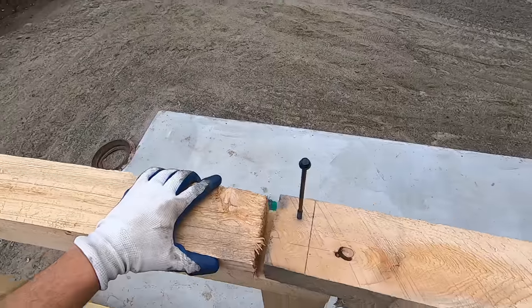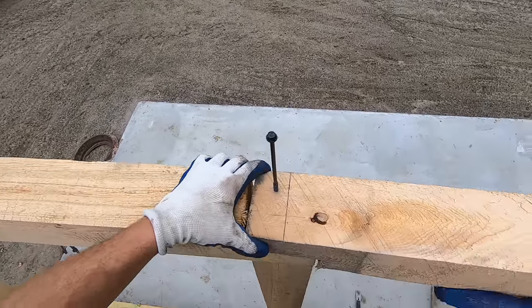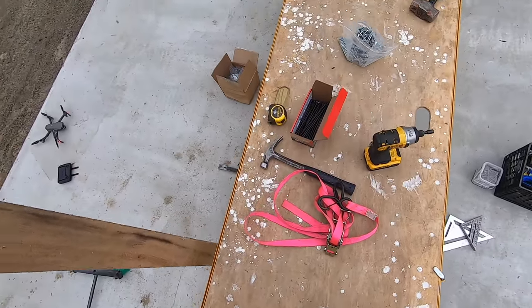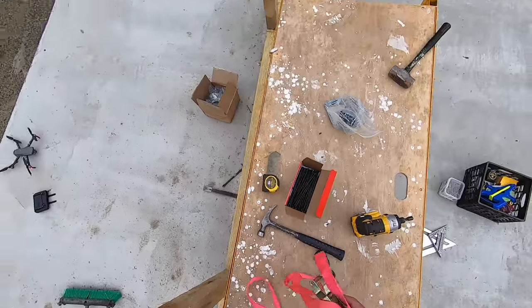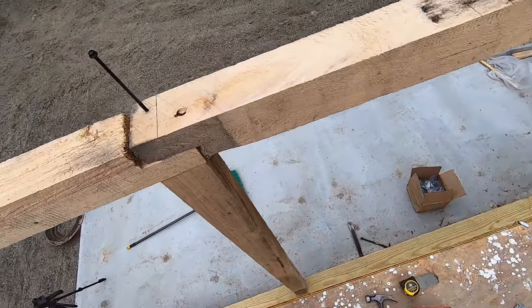This one, I might have to grab some ratchet straps, ratchet strap it together. So I want to get that a little bit tighter. All right, I will strap the strap on this post to that one. Let's do it this way.